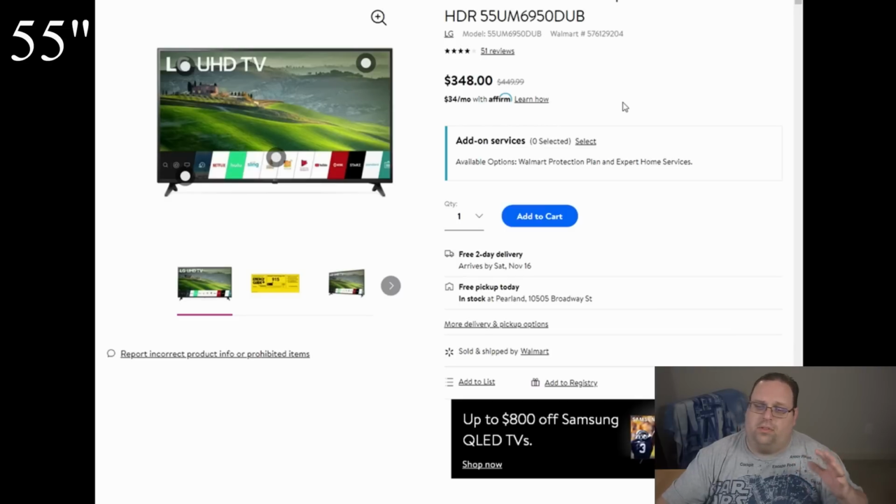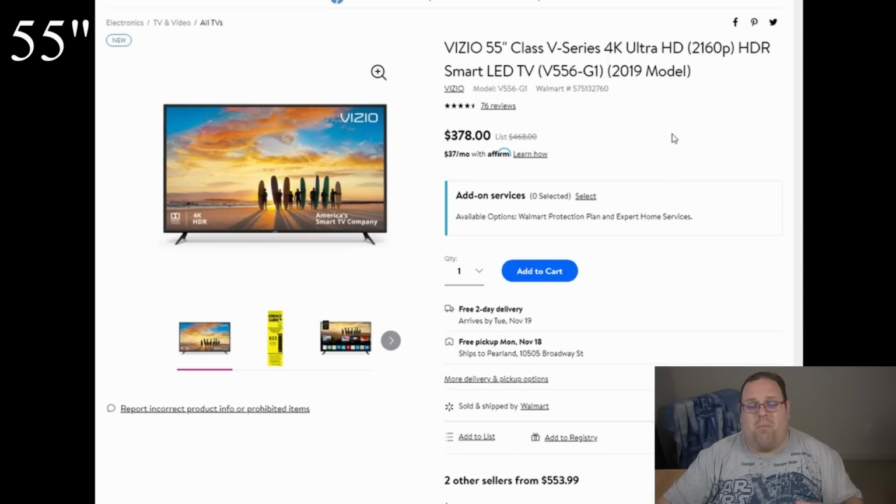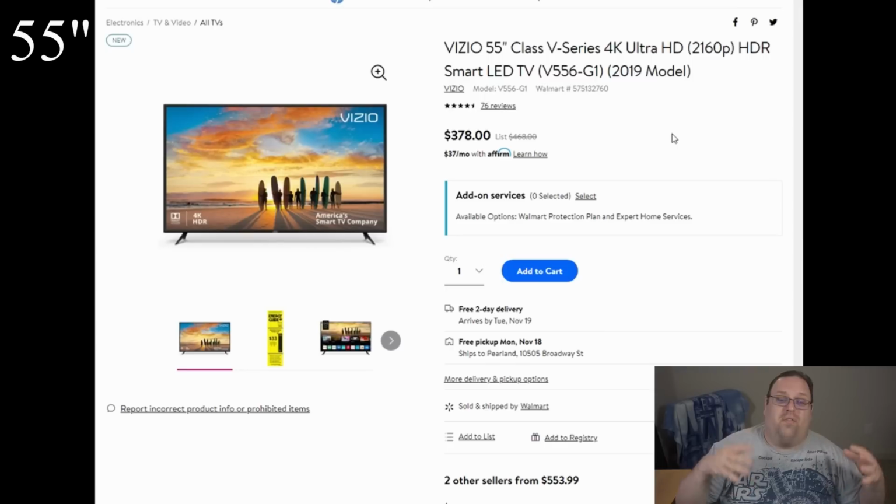I like this LG a little bit more than the 6900 series. Some people say that it's a little bit more dim than the 6900 series, but this is a little bit more of a solid build TV, in my opinion, than the 6900 from Samsung. I also really like the WebOS interface. Honestly, the better deal is over at Walmart right now, the Vizio V-Series.